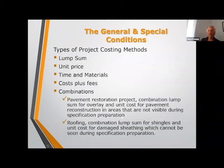Costing methods. Be very careful in terms of costing methods. There's lump sum, unit price, time and materials, cost plus fees, all kinds of things or combinations. When we're dealing with community associations, we're dealing with existing buildings. So typically there's a lump sum portion of the contract. For example, you're doing a paving job, you're milling off 2 inches of paving and you're putting down 2 inches of paving. So there's a lump sum. You can measure it. You can put an exact number against that. So the contract will include a lump sum for paving.